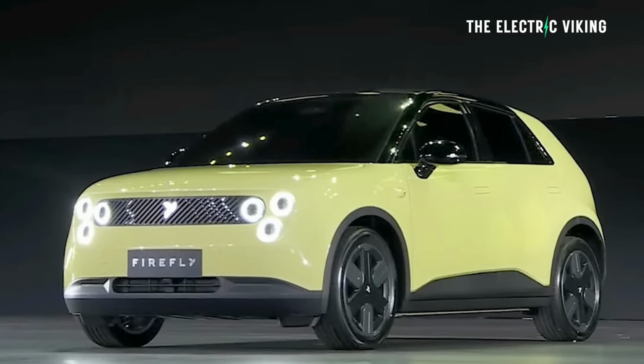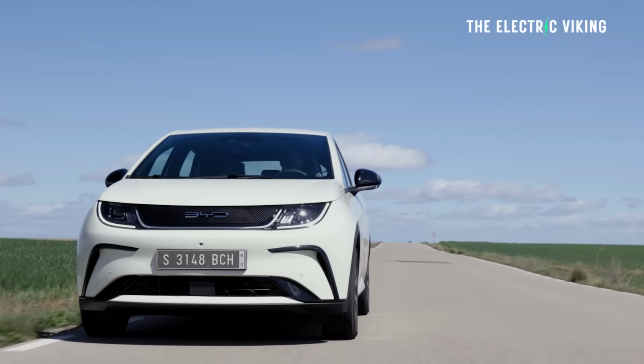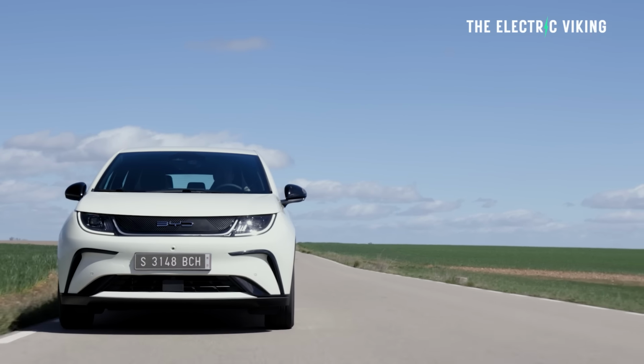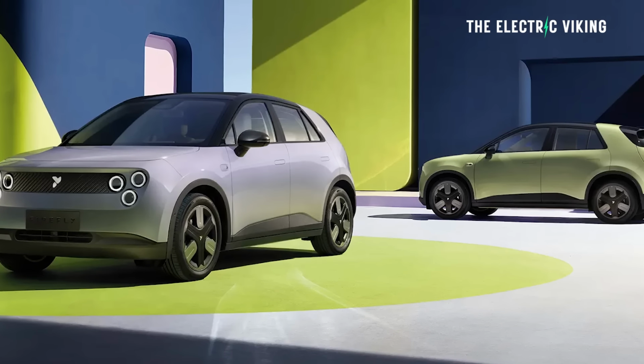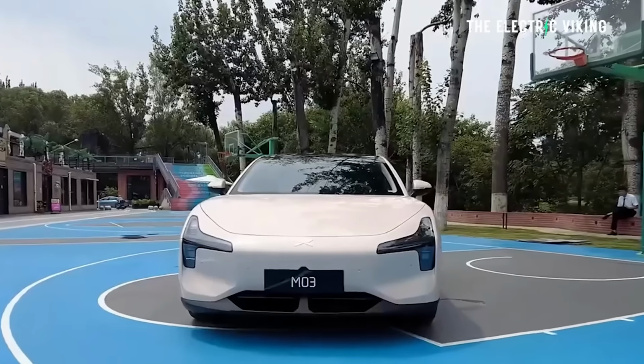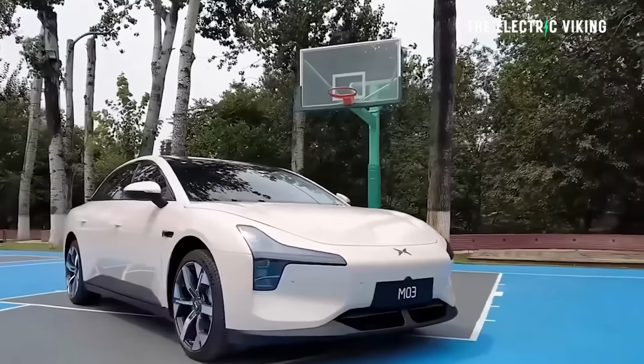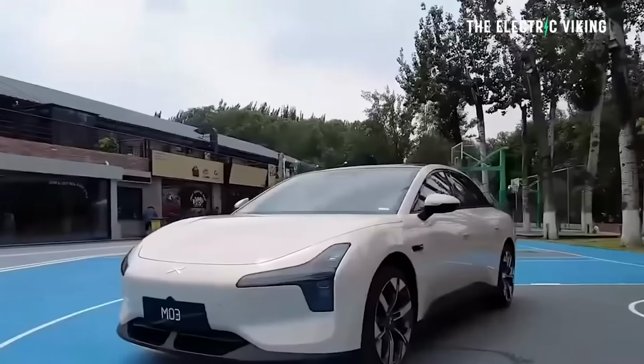It's not a big car. Like I said, it means it's about 10% smaller than a BYD Dolphin, but much more expensive. The Dolphin starts at 12,000 US dollars. This starts at 20,000 US dollars. And this is more expensive than even Xpeng's Mona, the M03, which is a much bigger car.